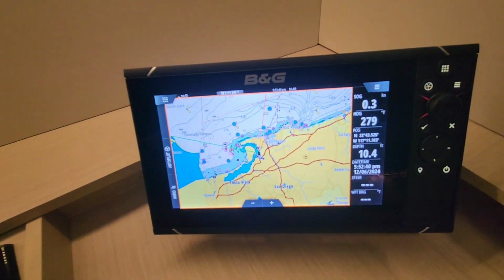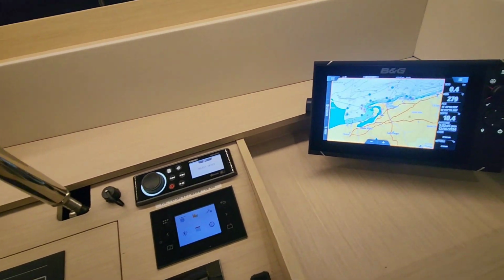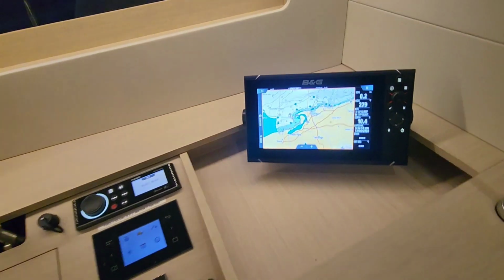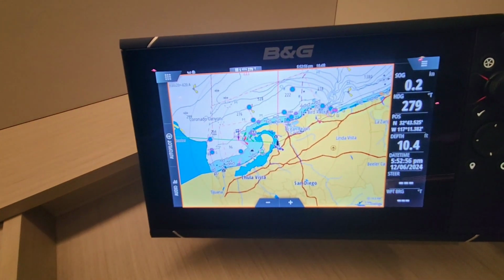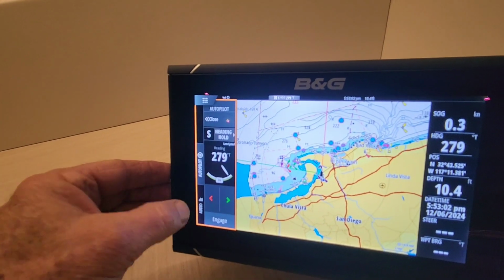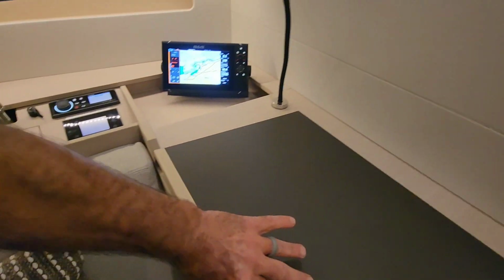Your B&G multifunction display. We don't always order that unit down below because our thinking is a lot of the time you could just use a laptop, plug into this USB right here and get all your charting information on a laptop. But it is nice to have a dedicated B&G unit that syncs with the other units upstairs. Of course, you've got your autopilot control and your stereo control, so you can do all that from down here. Radar chart plotter, MFD, multifunction display.